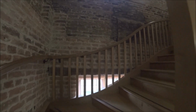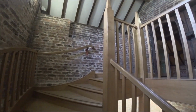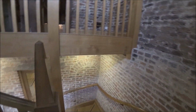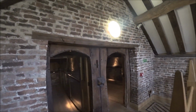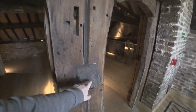So, let's get up into the loft. Obviously, as you can see, these steps are the new ones. I'll show you there. But let me just show you this before we go up. On that wall there, that looks like an old archway possibly. That could have been a little space to go through. But here we go. Look at the wood there. You can just tell the age of that. I don't know what that's for.